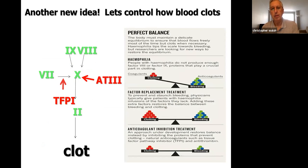Here's something else in the field of bleeding disorders. This is a cascade mechanism of how blood clots, and there are regulators of how your system forms a clot. Obviously, you don't want bleeding, but you don't want clotting either. You don't want the system in overdrive so that you're forming clots all the time. So what investigators have done is attack the control points, the regulators, these two proteins, diminishing them or their effect, so you form a clot.